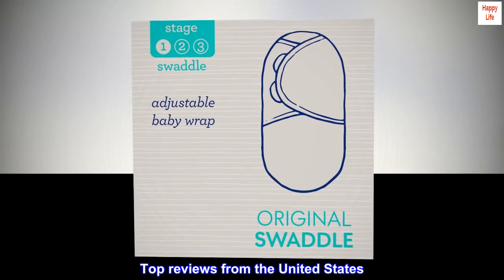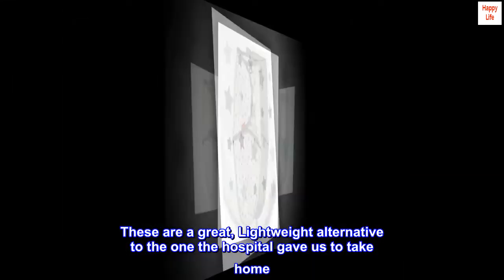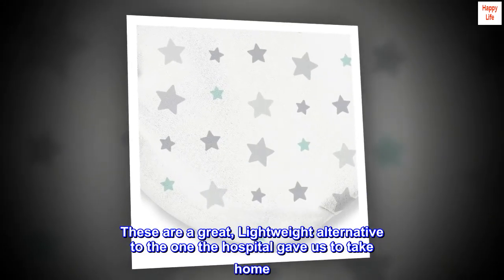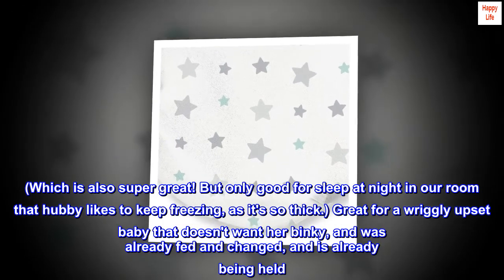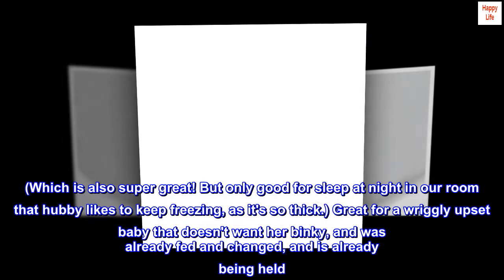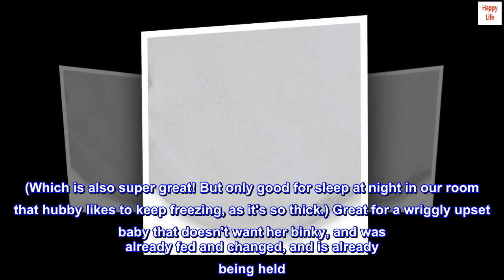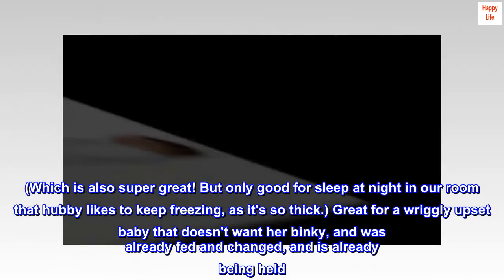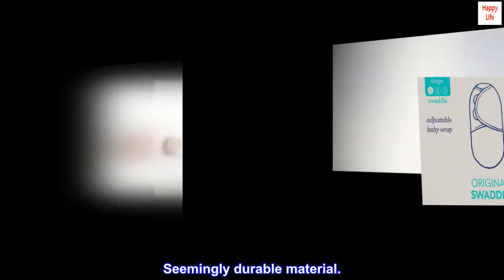Top reviews from the United States. Great. These are a great, lightweight alternative to the one the hospital gave us to take home, which is also super great, but only good for sleep at night in our room that hubby likes to keep freezing as it's so thick. Great for a wriggly upset baby that doesn't want her binky, and was already fed and changed, and is already being held. Seemingly durable material.